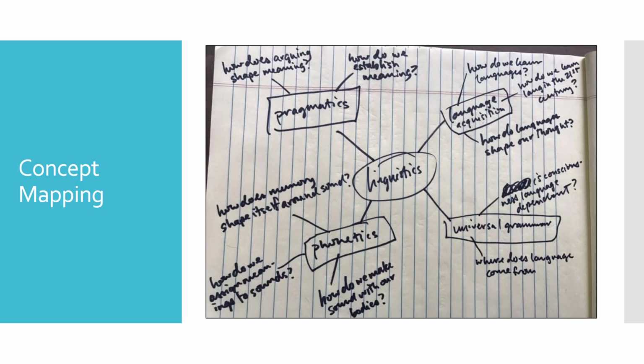But here you're starting to see visual connections between concepts. So this is really nice if you are going to be responsible for writing essays or short answers on an exam. This style of notes will help you start to think of how information is connected to one another.